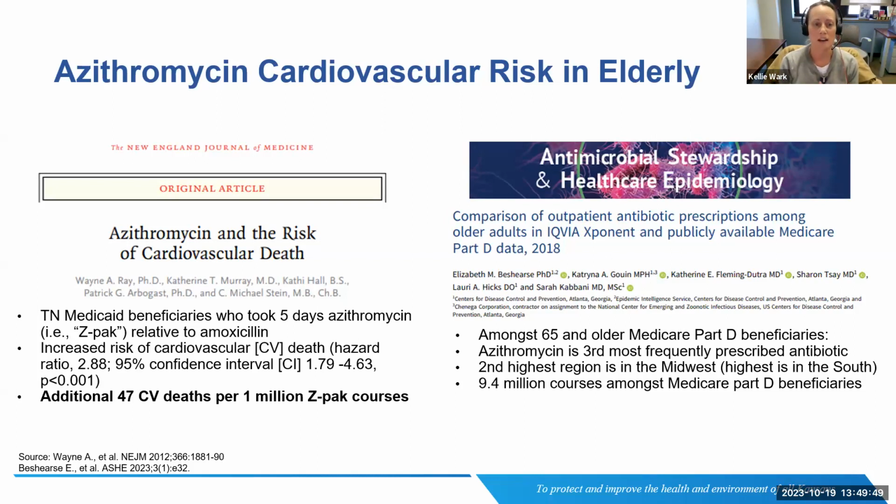And of note, in that large trial where they looked at all this outpatient antibiotic prescribing data, the Midwest was actually the second highest prescribing region. The worst was the South. They're always the worst. Sorry about that. There was a notice that came up. But really, we're second highest prescribing in the Midwest. Next slide.